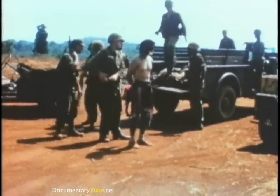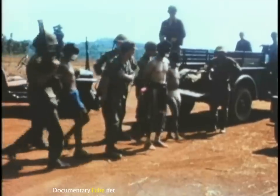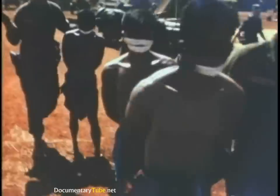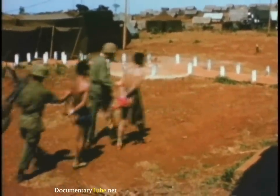At Bon Briang, near the end of March, 4 Viet Cong are taken prisoner by a recon platoon of the U.S. 25th Infantry Division. They are turned over to a brigade military intelligence team who will put them through an intensive interrogation.